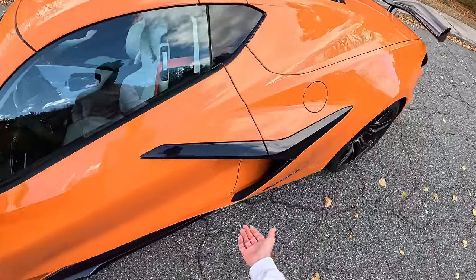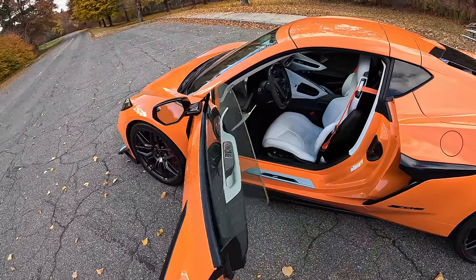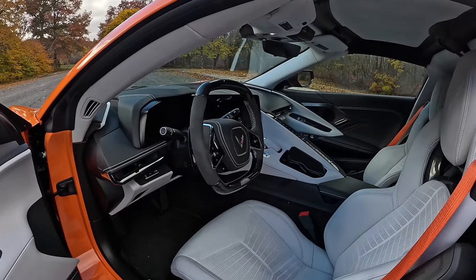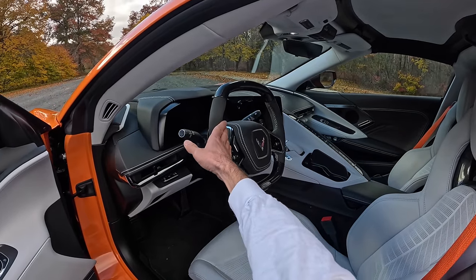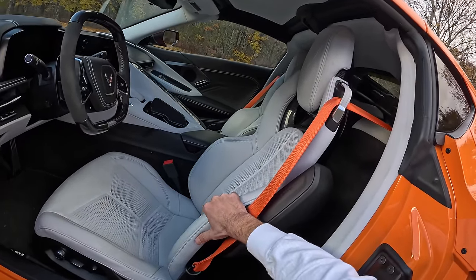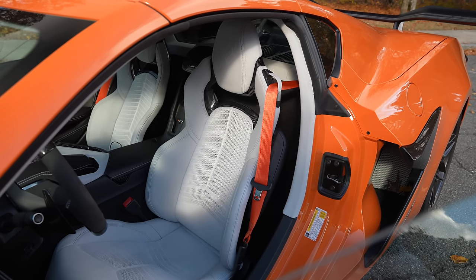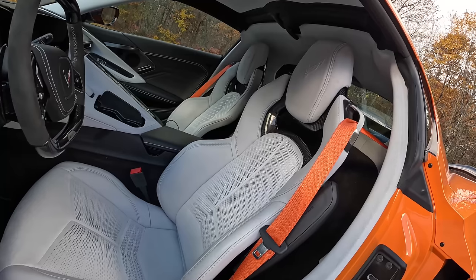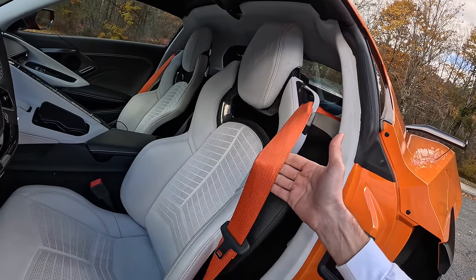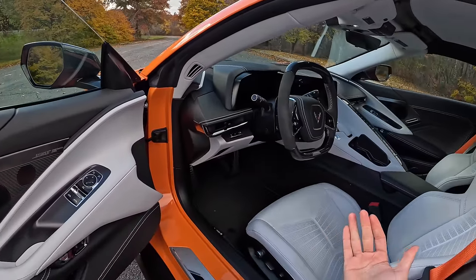To get inside and open these doors, we reach under here, revealing this gorgeous interior. We have our square and somewhat controversial steering wheel with carbon and Alcantara, or micro suede as they say. And then the GT2 seats. These buckets are lovely. They have great lumbar support. They look the part. They look pretty outrageous, especially with the carbon around here. And we've got color matched seat belts, deviated stitching in leather. This is the 3LT package.